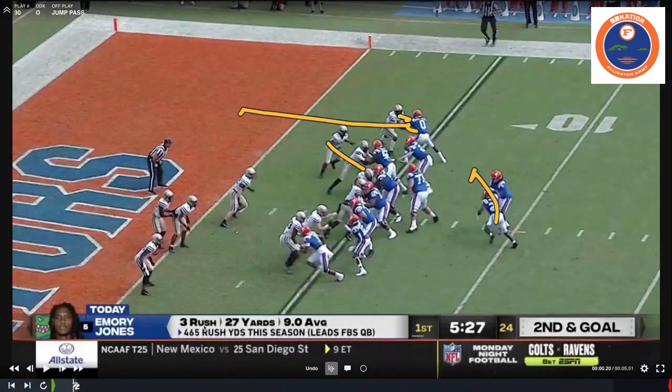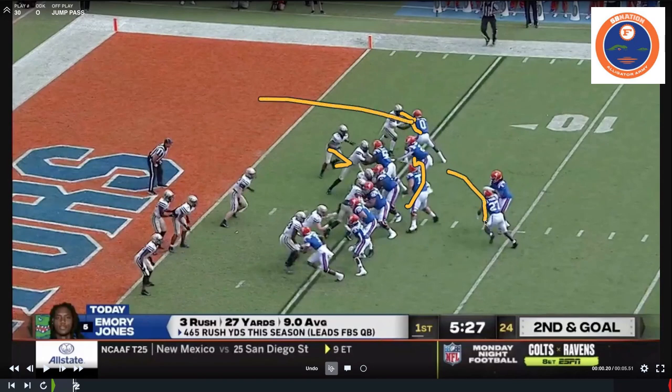So it's a good call for that. I'm going to fake like I'm blocking here. He's coming to fill. Same look, pulling the backside guard. I'm coming like I'm blocking. I know he's going to engage me. Slip him. Ride that fake.